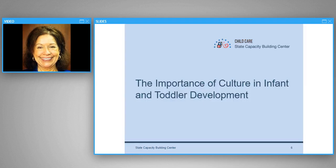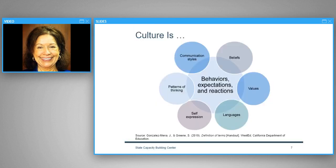Let's explore the role of culture in infant-toddler development to consider why it's important. Culture is a complex topic. When you train caregivers, it's important to ensure that they have a basic understanding of culture before they consider how they can provide care that is culturally responsive to infants and toddlers. Culture encompasses the values, beliefs, linguistics, patterns of thinking, self-expression, and styles of communication that shape our behaviors, expectations, and reactions. Culture goes beyond race and color to include ethnicity, physical characteristics, and groups with similar values.